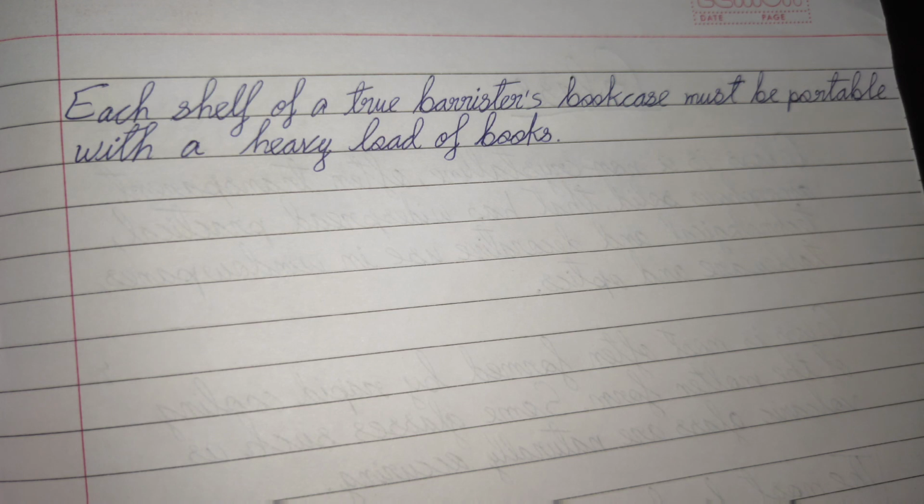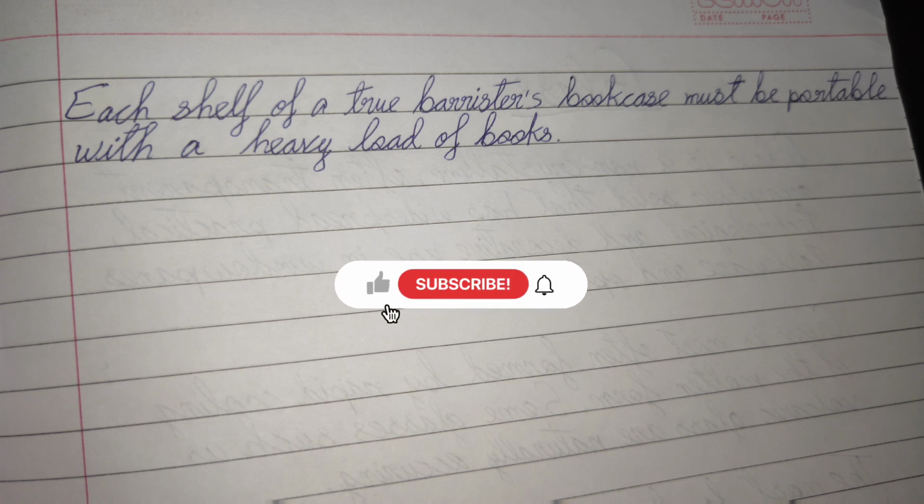Each shelf of a true barrister's bookcase must be portable with a heavy load of books. The more robust examples have folding handles at the ends of each shelf.